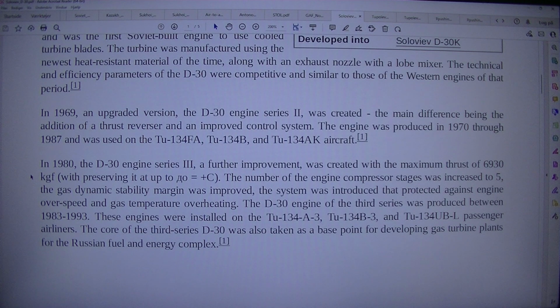The D-30 engine of the third series was produced between 1983 and 1993. These engines were installed on the Tu-134A3, Tu-134B3, and Tu-134UBL passenger airliners. The core of the third series D-30 was also taken as a base point for developing gas turbine plants for the Russian fuel and energy complex.